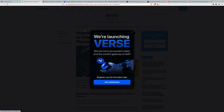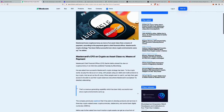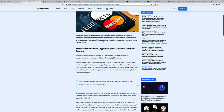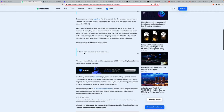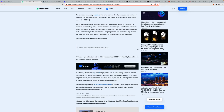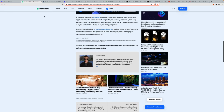And then you have MasterCard viewing crypto as an asset class more than a form of payment. MasterCard sees cryptocurrency as more of an asset class than a means of payment. MasterCard's crypto strategy has been fairly successful ever since crypto environments came up, and so they view crypto more as an asset class. But as a payment instrument, we think stablecoins and CBDCs potentially have a little bit more runway. MasterCard expanded its payment focus. Okay, so we can keep going.